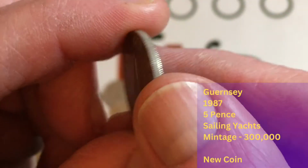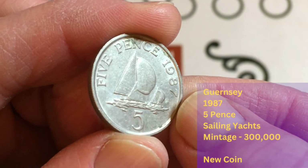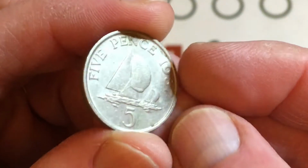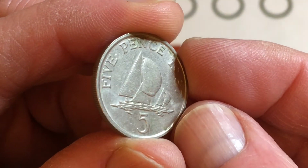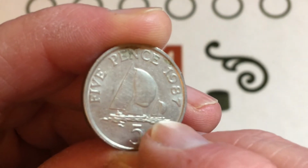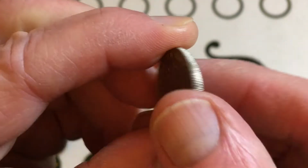I've got another one from Guernsey. 5 pence from 1987. Looks like some yachts. Is it racing yachts of some description?